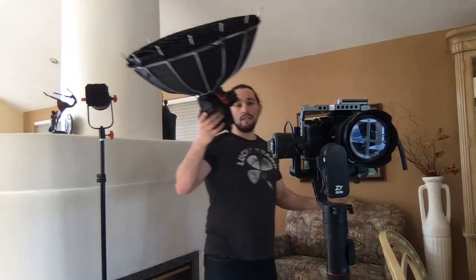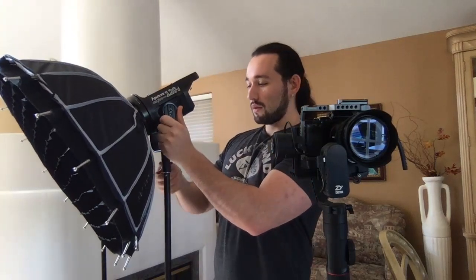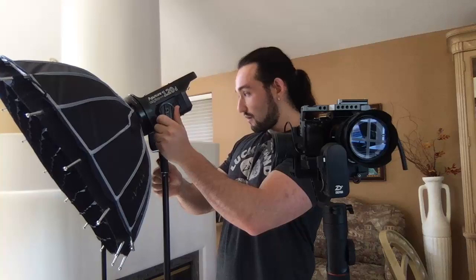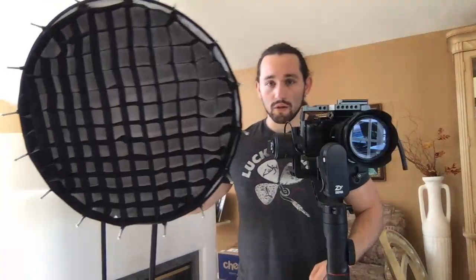Here is the 120D. This is my most favorite light. Here it is with the Light Dome Mini. You see, I'm just mounting it on this little cheap stand here, and it works just fine. See that? That's the 120D. I love the Light Dome series. I love the Mini and I love the larger Light Dome. I only have the Mini though, but I saw the larger Light Dome. It's pretty sick. But yeah, that's the 120D.